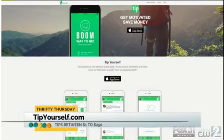Okay, Tip Yourself. I think this one is so fun. So anytime you want to reward yourself for something, whether it's going for a run or doing your taxes, you automatically pay yourself $1 up to $250 that's automatically put into a savings account that you can access when you need it, but it's not in your checking account. So it's just a really interesting way to reward yourself financially. And at the end of the year, you look at your savings account and suddenly you have that emergency fund because you've been rewarding yourself as you go along.